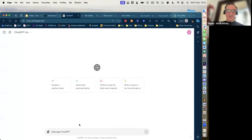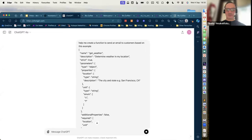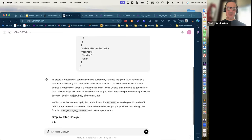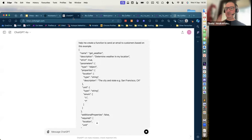Then if you go to ChatGPT, it's as easy as saying, help me create a function to send an email to customers based on this example. And if you specify, hey, this is for the OpenAI API, and you say which parameters and so on, it will know a little better what to do. And there is a custom GPT to do that, right? But I just want to show you, hey, it's not very hard to really do that. Just use ChatGPT. It will ask you about that function, and it will write the code for you. Okay, try that. Because I didn't say it's for OpenAI, it will not do it properly. Use the custom GPT for that.